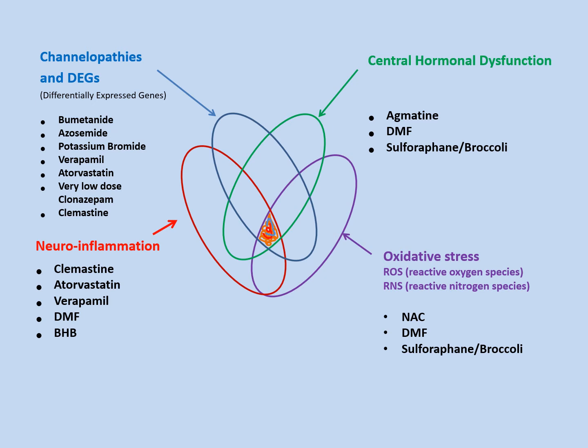Clemastine is a common antihistamine, but also it affects P2X7 receptors. Neuroinflammation. So these are anti-inflammatory elements of the polypill. We've got clemastine, which is calming the microglia and also promoting myelination. Atorvastatin is also reducing the pro-inflammatory cytokines. Verapamil is playing a role, I think, principally with regard to mast cells, when mast cells are involved in allergic reactions.